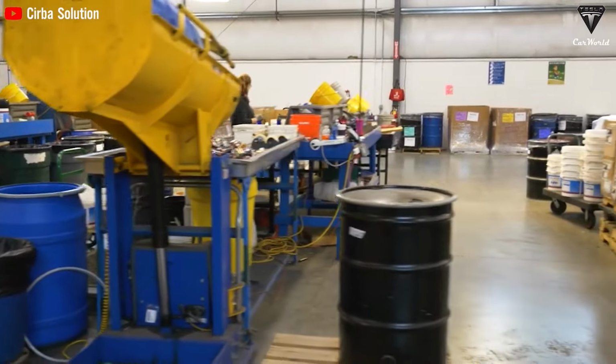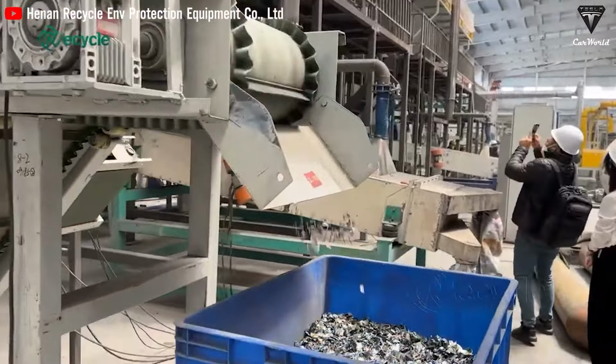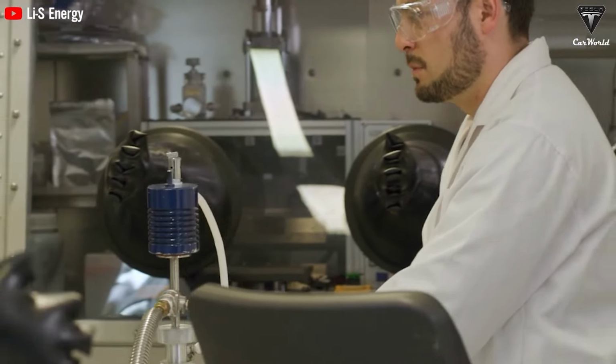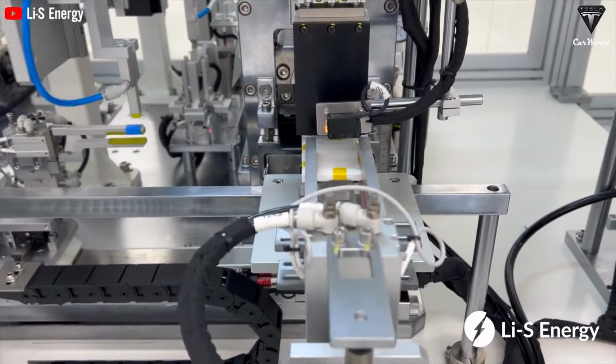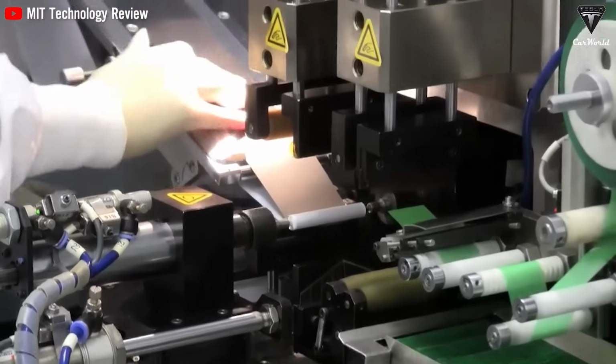These batteries not only have a longer lifespan, but also charge faster, helping reduce costs and improve sustainability. Meanwhile, lithium-sulfur batteries promise superior energy density, enabling longer trips with smaller and lighter batteries. These innovations are on track to transform the electric vehicle industry, making it more accessible, efficient, and environmentally friendly.